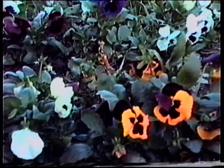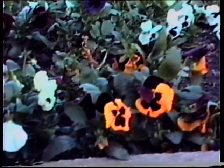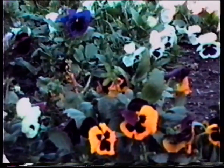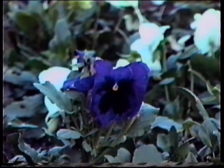These are pansies. There's a yellow one. They're very velvety. Okay, I used to call them furry, but that's all right. Fur is out now, velvet is in, right? Yes. Be politically correct. You're right.